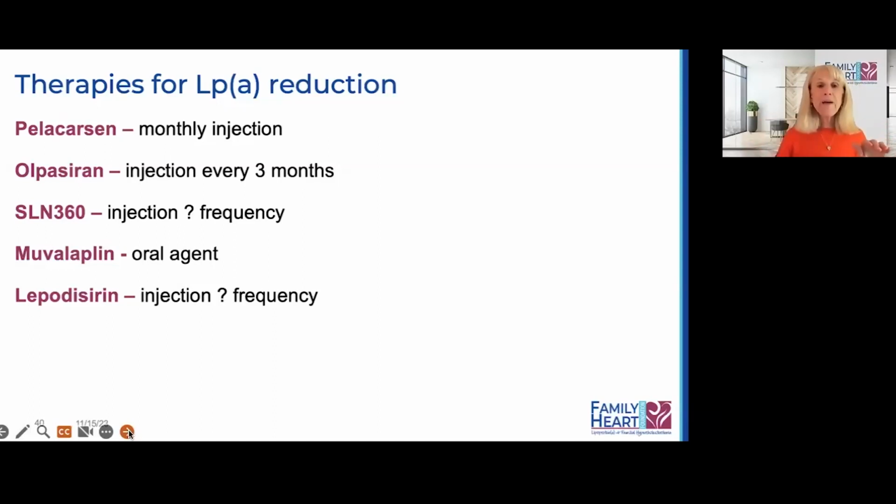But then half the people get pelacarsen and half the people get placebo. And we believe pelacarsen may lower Lp(a) by about 80%. This study has been fully enrolled for almost 2 years now. And so we expect the results in another couple of years. If this drug proves safe and effective, it will be approved for Lp(a) reduction.